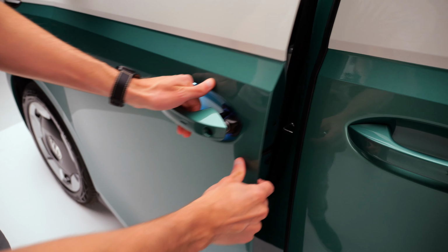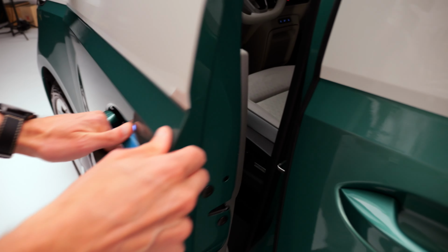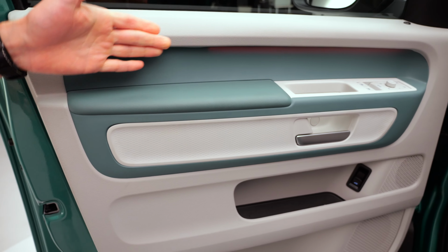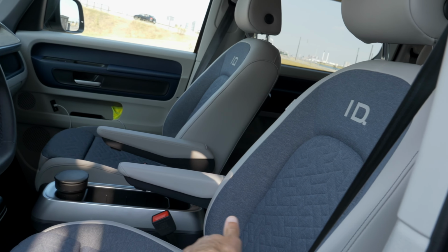Let's do that again. That's beautiful. Great door closing sound, I love that. And then huge door on the inside. This is of course also unique color layout, but you can also go for subtle colors. It doesn't have to be.